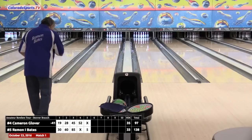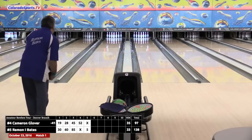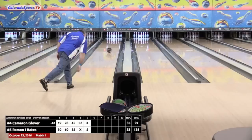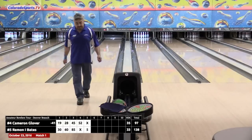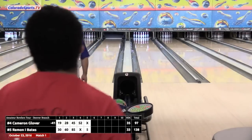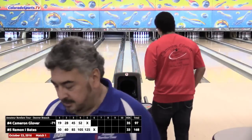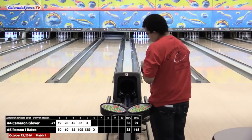51 pin lead. Oof. That's going to sit. Nice. Just locked in. He's got some sweet holding there right now. Absolutely. Ramon came to play. Yes, he did.